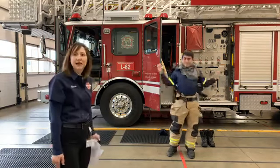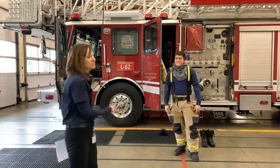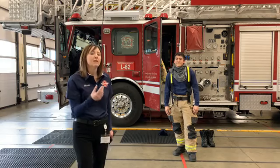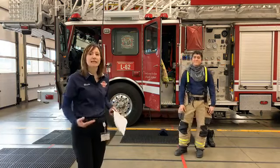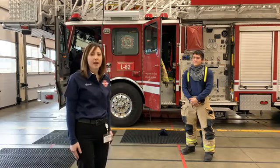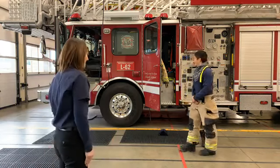So then he's got his special bunker pants is what we call them. Those pants can withstand about 500 degrees for about 5 minutes. They're made of a very special material that helps keep firefighters safe so they can conduct rescues and go in houses to put out fire. But it's not fireproof. They can't stay in these clothes and be in a house fire all day. They can only be in for a few minutes at a time. Okay.